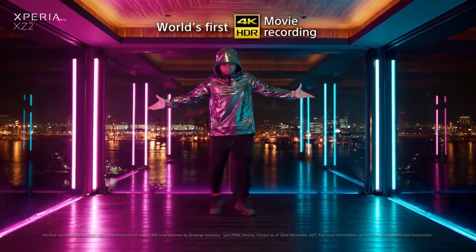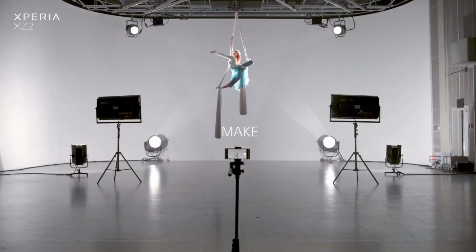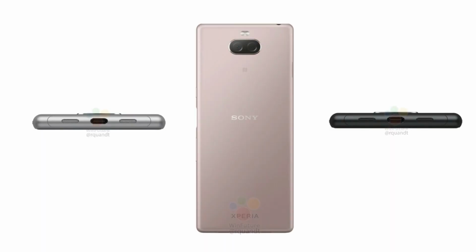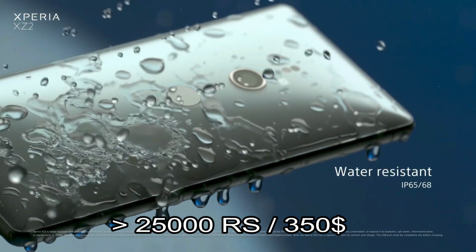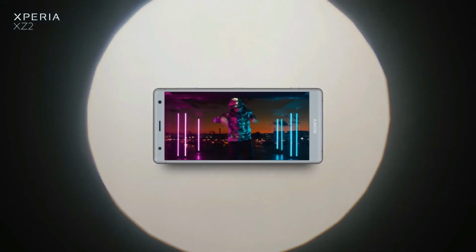The specs are good. There might be some other Chinese phones which provide more powerful specs, but I don't see any particular letdown in the specs. And also keep in mind that this is no $1000 phone. Sony didn't provide any pricing, but looking at the past and the predictions, this phone should be priced less than 25,000 rupees or $350. So the pricing is also not bad.